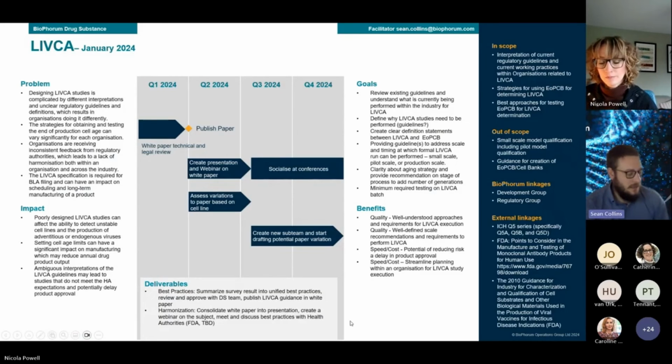So this is, again, I'm not going to speak to this in great detail. It's there for you to review afterwards, but really this sums up what the LIVCA group was about. It started off with the idea that LIVCA studies are, we all know that, complicated and work intensive and costly and overall just a burden that ideally could be addressed.